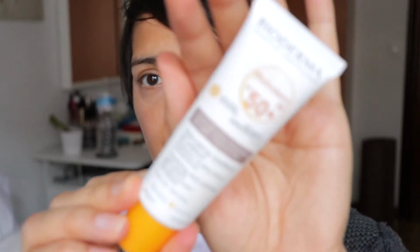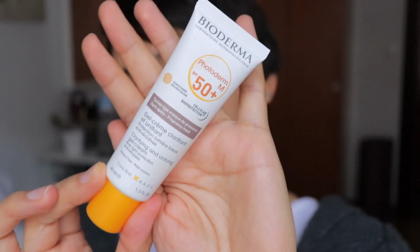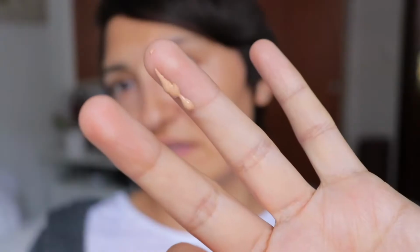It's supposed to help with dark spots, but this is their gel creme, in a very light golden shade. If I want a little more coverage, then I'll use this because it's moisturizing as well, but I really don't use it very much. Honestly, I've just been using concealer these days to cover up spots and things. So that is the shade of it. It's just very light.